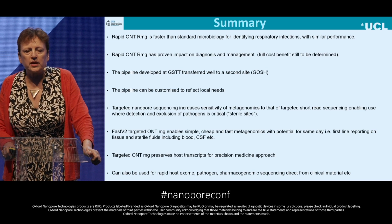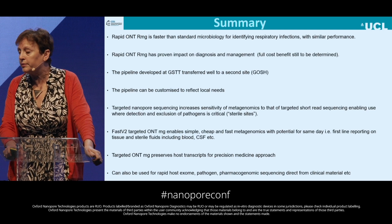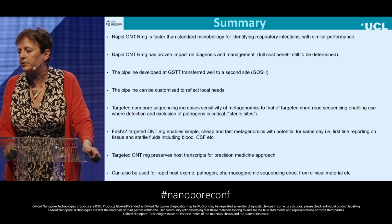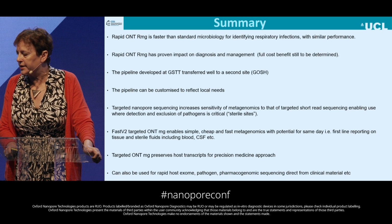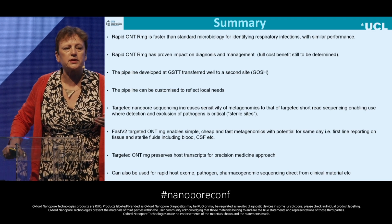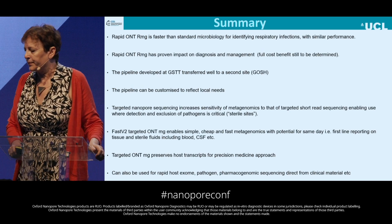The pipeline was developed at GSTT, but it has translated brilliantly. The methodology has worked extremely well in our hands, and I think this can be and will be rolled out to other centres. In fact, there are going to be about 30 centres across the UK that will be now running this respiratory metagenomics. So we're glad that we were able to show that it was so easily operational. And it can be customized to reflect local needs. It's more difficult to do that if you don't have a lot of experience, but eventually I think what we can do is we can customize these pipelines to reflect what is local practice.